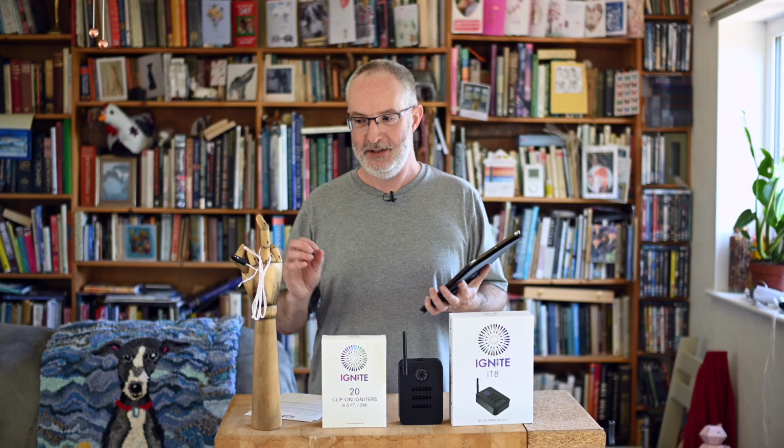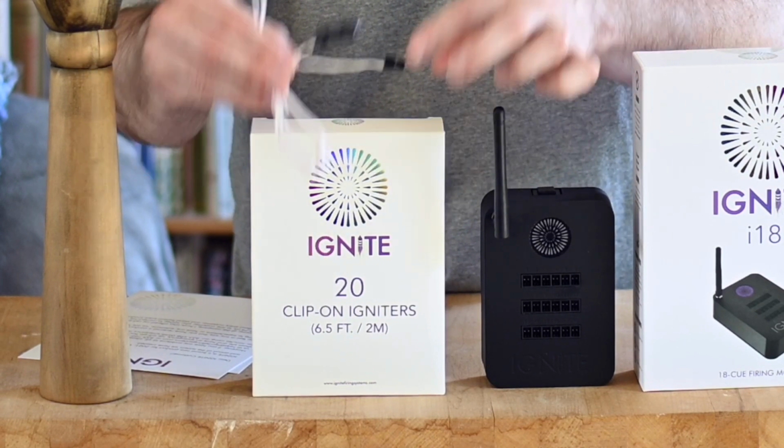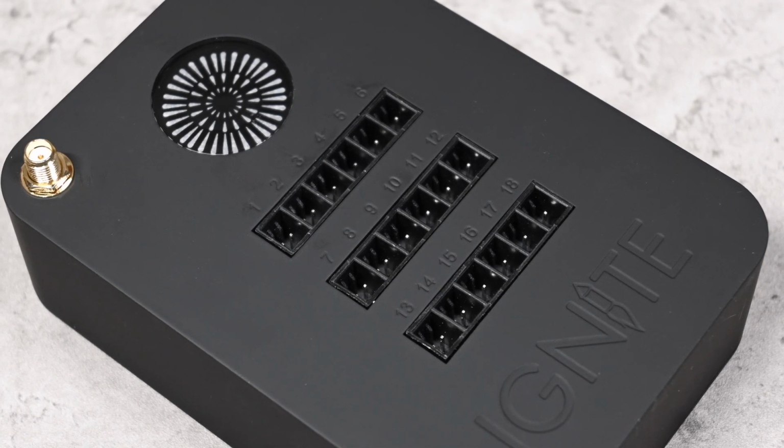Another advantage of this type of igniter, and if I show you an official igniter here, I don't know how well you can see it from that distance, but again, this is the small plug on the end, that there. It's tiny, isn't it? So because it's a molded plug, you don't have to worry anymore about shorting out wires when you're connecting up to your systems.